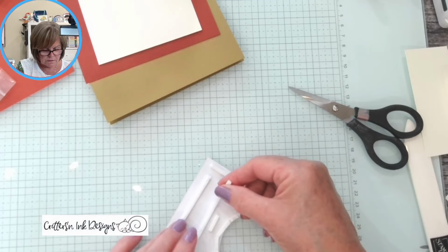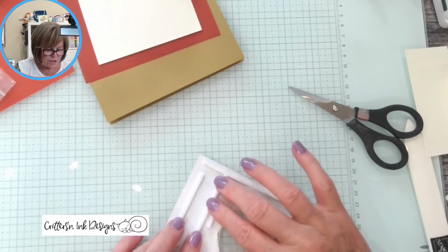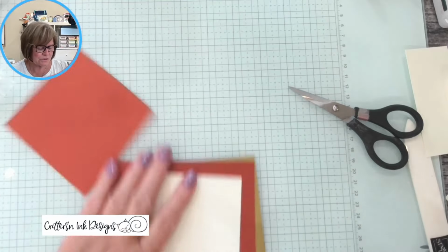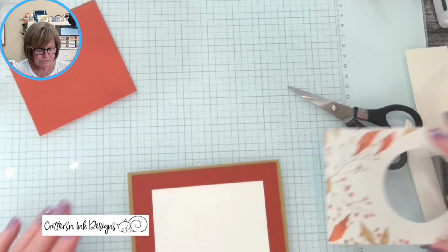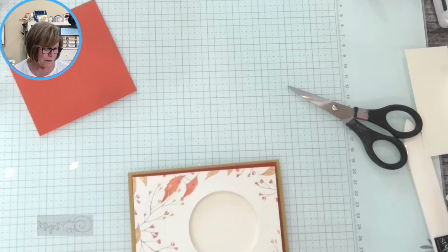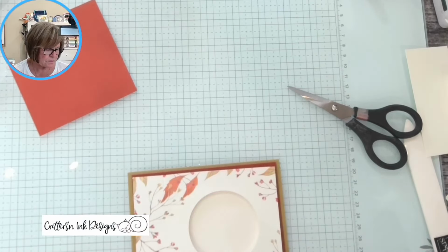Oh, okay. I answered my own question. What? Why are you putting so much foam? Well, because you don't want to have a saggy card. I know, I realized that as soon as I was about to say it. So then this is going to go like this. Perfect. But we probably want to put some ribbon or something along that crease, right?